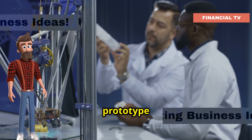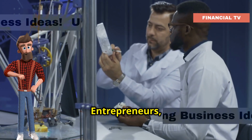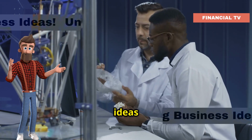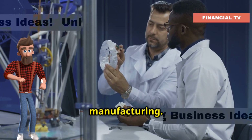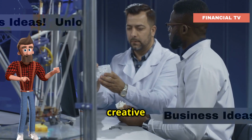First up, prototype printing. This is huge for inventors and businesses. Entrepreneurs, engineers, and designers are always looking for ways to quickly test their ideas before investing in expensive manufacturing. By offering rapid prototyping, you become an essential part of their creative process.